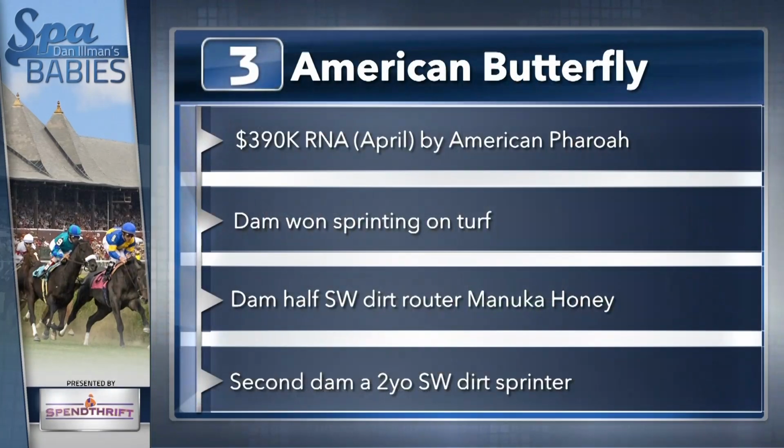We move on to the 3, American Butterfly, from the first crop of Triple Crown winner American Pharoah. This horse made his debut in the Basin race. Really didn't do much running that day. A $390,000 buyback, but we know Wayne Lucas likes to give his horses a race or two. Maybe this horse has a little bit of a future on the turf. That was my first impression.